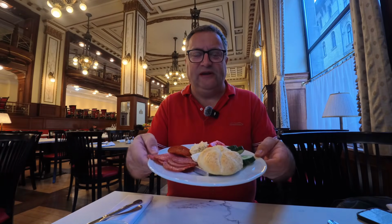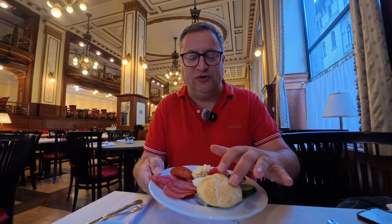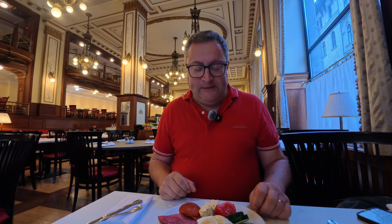Now it's time to move on to the cold cuts. And one thing I really loved about this is the bread roll. Now I was heartily tempted by the rye bread, but in the end I've gone for a kind of Austrian Swiss style bread roll. It looks great, it's got sesame seeds on it. What I really liked about it is that it's actually warmed up as well. It's just stored under a little heater, but very nicely. Then a little bit of green stuff to do me good.